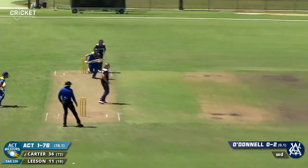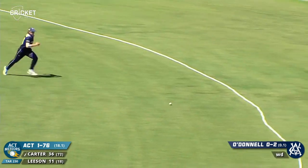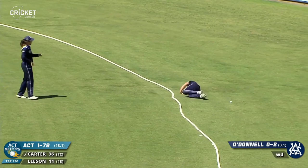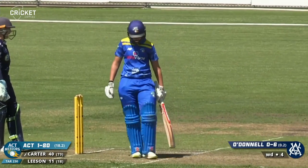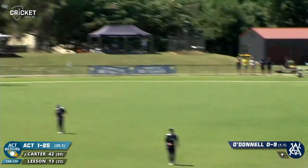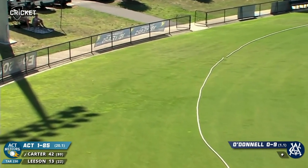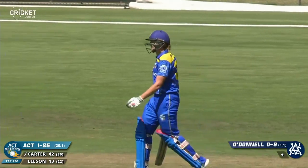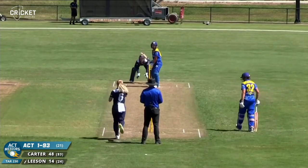O'Donnell into Carter, driving really nicely out through the offside, and it's made it all the way to the rope for four. Victoria just falling over the rope as they tried to cut it off. Here's O'Donnell again. Full, and this time Carter goes over the top. This will be one bounce and over the rope. An excellent shot. The angle was created there from O'Donnell as she came around the wicket. Well played, both. Totally agree.